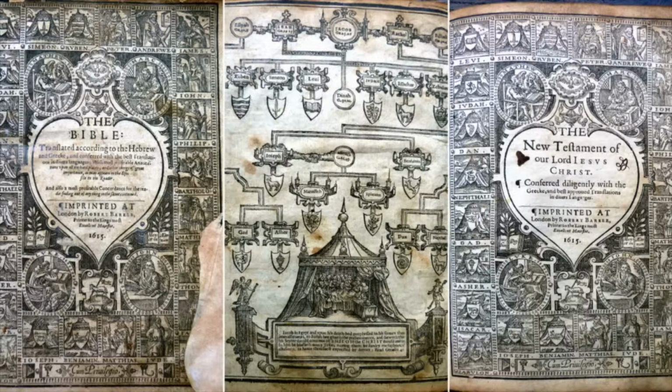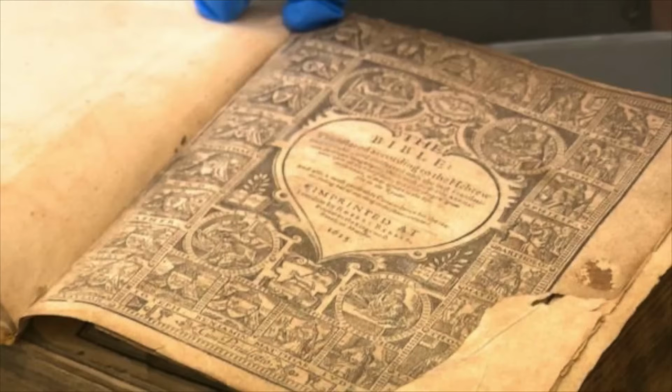Fortunately, some of the stolen books have been returned, but it may be many years before all 300 are returned to the library's collection. We can only hope that they are discovered and brought back so everyone can enjoy looking back at the history they represent.